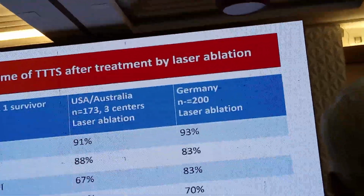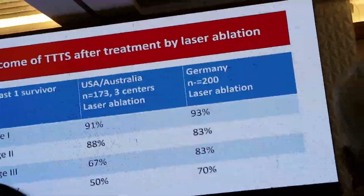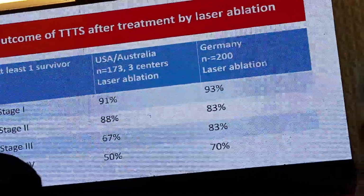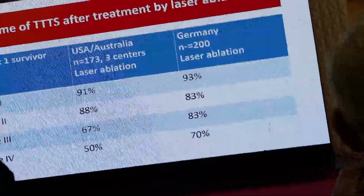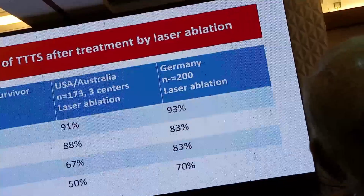Actually, Toronto is one of the highest referring centers for North America, and Germany for Europe. And as you see, the survival rate is best for stage 1, then it goes down per stage, and this is logical, it makes sense. But they don't do it, of course, for stage 5, which is the death of the twin. There's no point, too late.